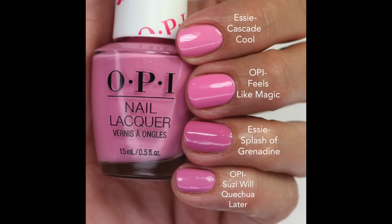Let's look at Essie because it totally reminded me of Cascade Cool and Splash of Grenadine, and I have both of those here. It's closest to Cascade Cool. Cascade Cool is maybe a touch lighter, but they have similar formulas. I feel like Feel the Magic is a little bit better. Cascade Cool is super old, when the formulas were even more crelly-ish.